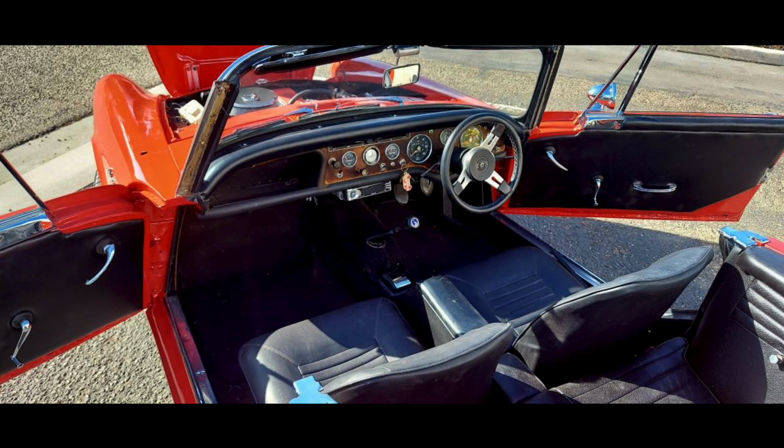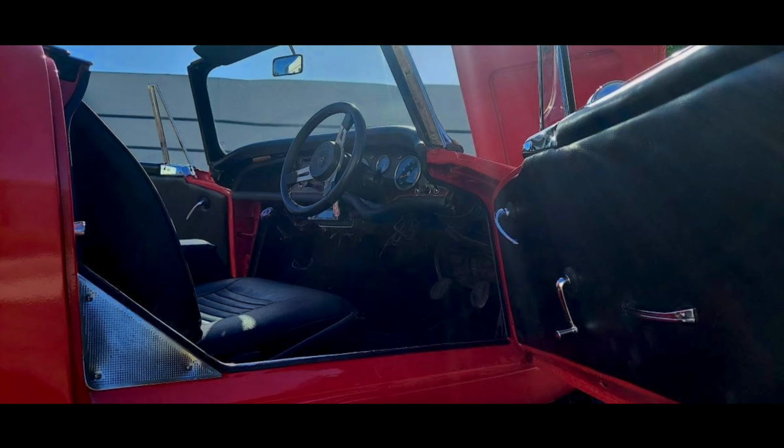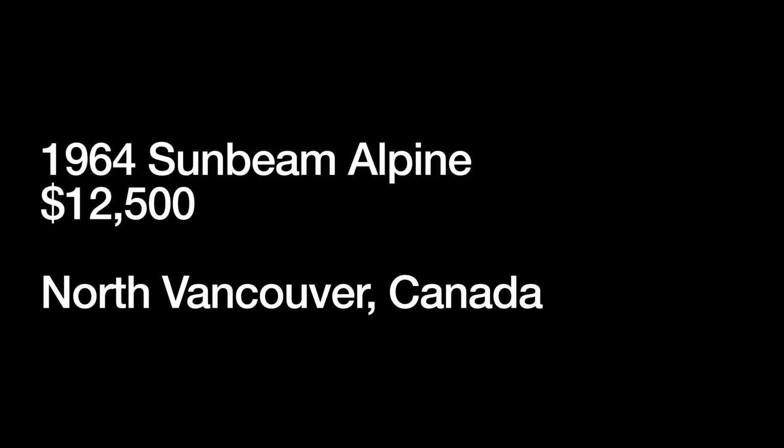But I mean, even the interior of this car looks pretty clean. This just looks like a fun driver, a fun car to cruise around in. Have you guys ever owned a Sunbeam Alpine? What do you guys think of this car? Is it something you'd want to own or not?